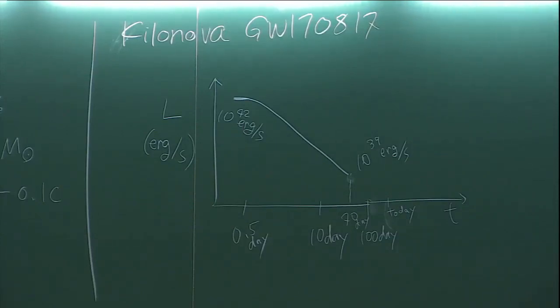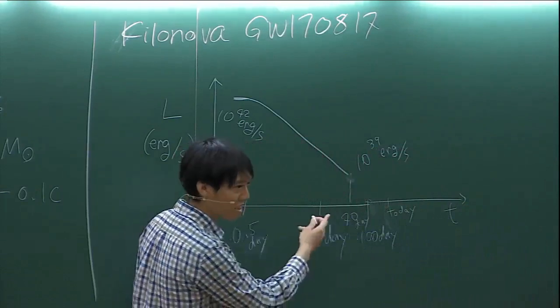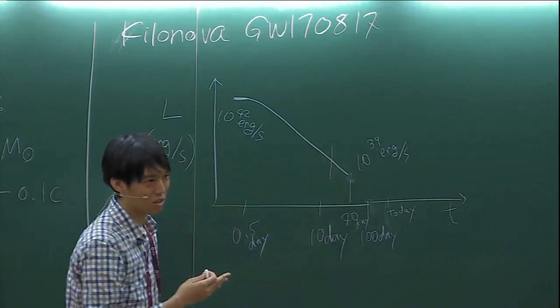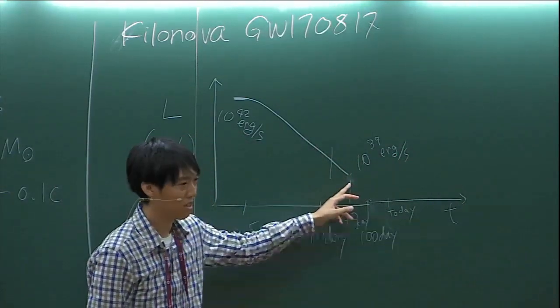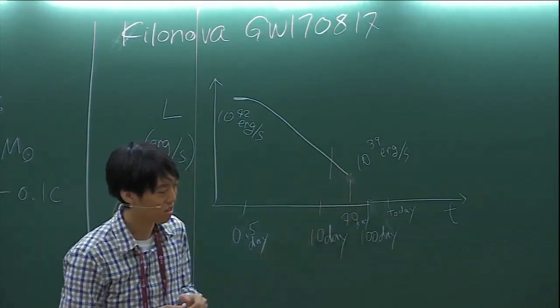Yeah, so most of the optical telescopes couldn't see this object after maybe 1 month, and only the Spitzer telescope was able to see it. So there are 2 infrared detection points, 45 days and then 70 days.